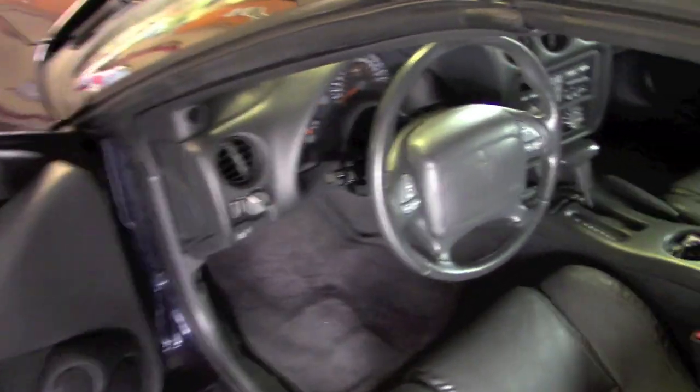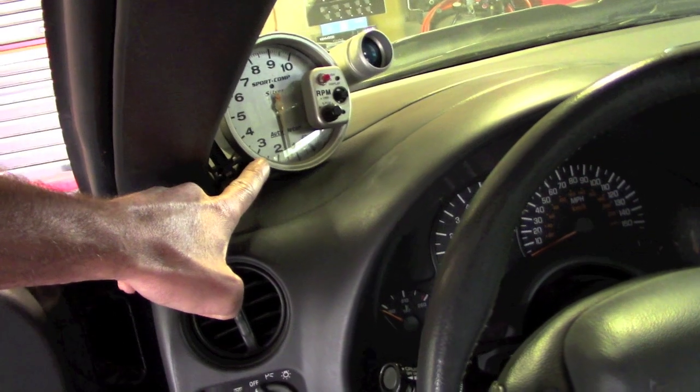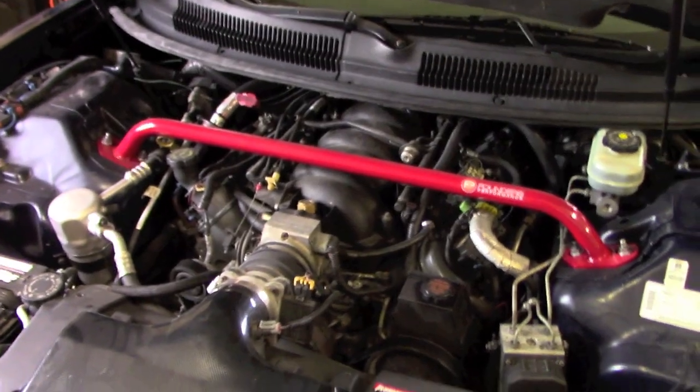Which probably thing number one is getting rid of this absolutely ridiculous hot boy tachometer. So yeah, we'll get that handled right away. And guess what? It's already been LS swapped. Of course I'm kidding about the LS swap.